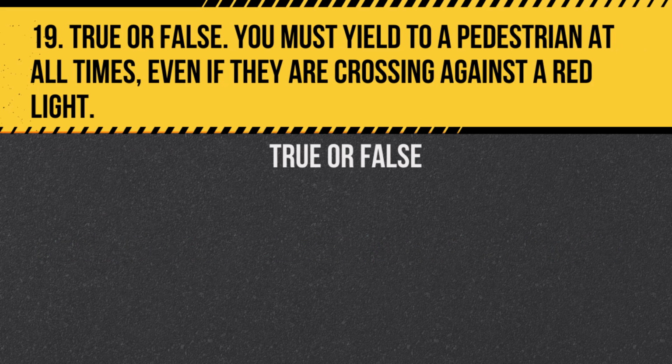Question 19. True or false? You must yield to a pedestrian at all times, even if they are crossing against a red light. Answer: true. In California, drivers must always yield to pedestrians, regardless of the light situation.